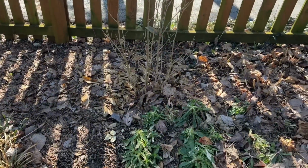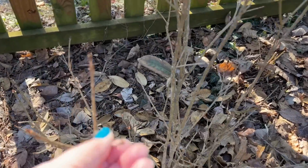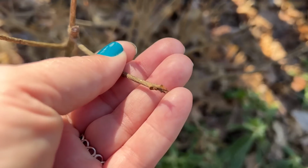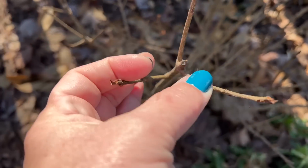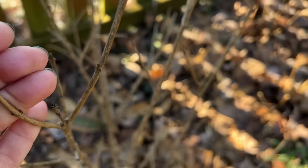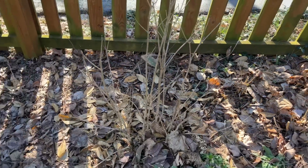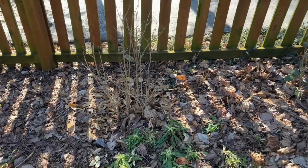Right here along the fence is another tea olive, Osmanthus fragrans. Again, lost every single leaf. Looks like maybe a deer jumped the fence and came in and chewed the tops of the stems as well. But the stems are all still bendable, so maybe it's not dead. We'll have to see. I'm not convinced that these are going to work for me here.